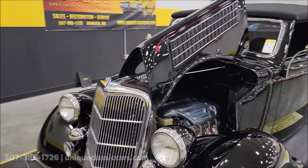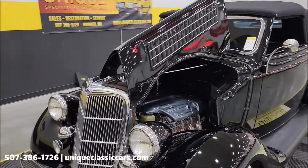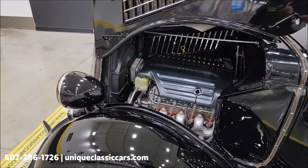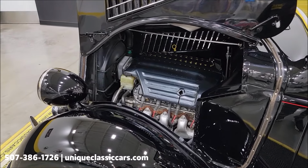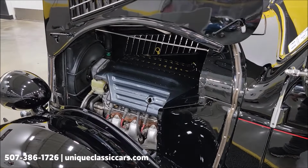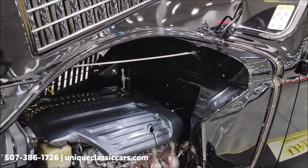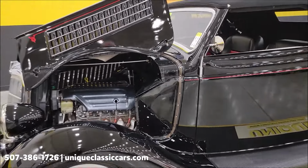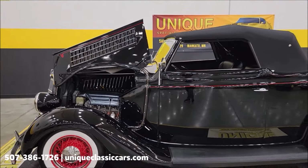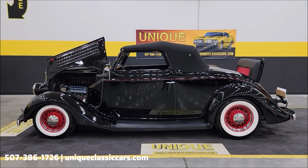Here we go. Half of the hood open anyway. And you'll be able to see it in the still pictures from the other side also. So I just want to kind of give you an idea, let you see it run, let you hear it. Again, LS1 powered, nice condition, nice clean tidy engine bay, smooth, sounds good. There you go. If you're looking for a beautiful all steel street rod, check this out closer. Ford Cabriolet, nice build.